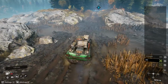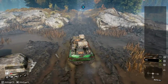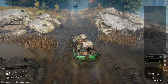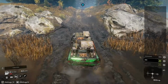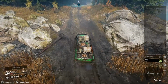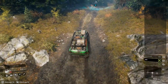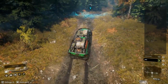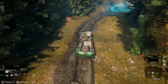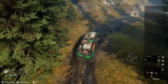This thing's pretty good in the mud. It's not as good as the Zix, but it's pretty darn good in the mud. I've got the paid DLC tires, mud tires, because I bought all the DLC. I got the game 50% off, the 3rd anniversary edition, and bought it with reward points that I had saved up.